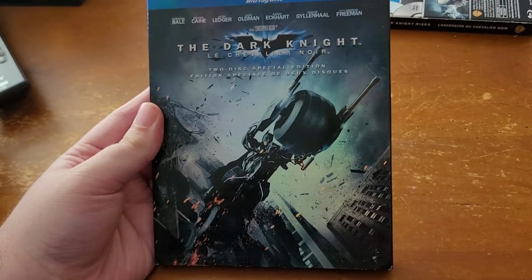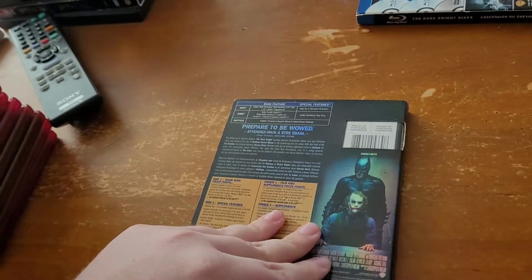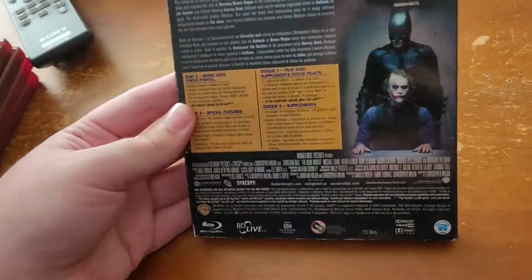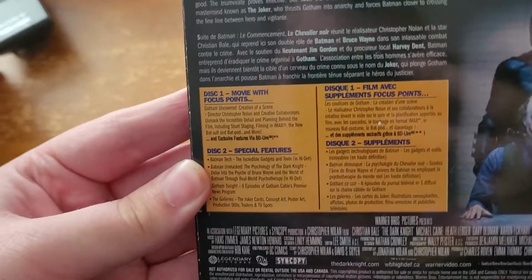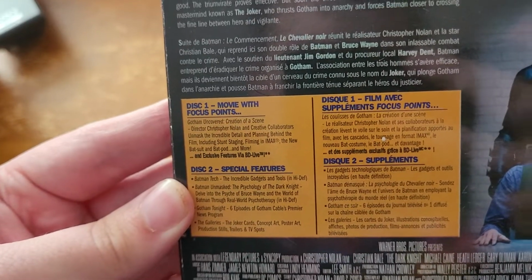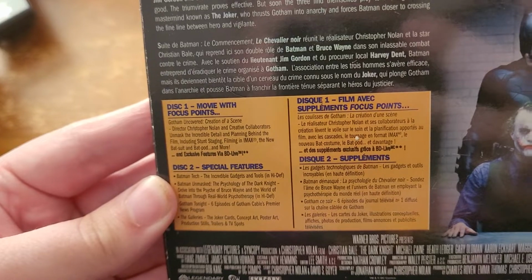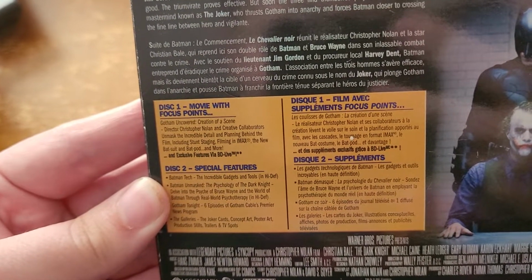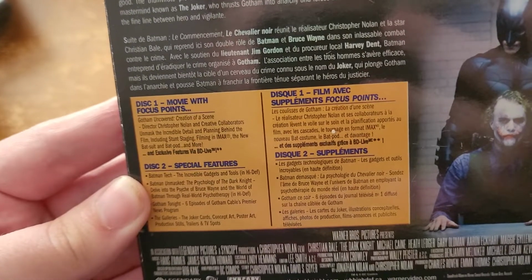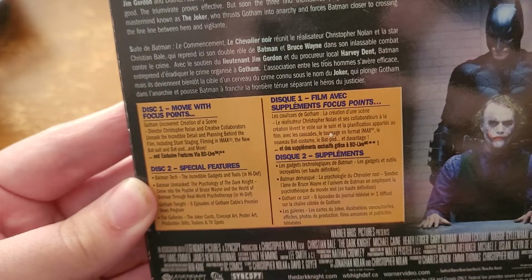Then here we have The Dark Knight. This is the 2-disc special edition Blu-ray. This was definitely a very iconic movie. And this one, bonus features, this going up movie with focus points. There's no in-movie experience, or maximum movie or whatever. But this is Gotham Uncovered, Creation of a Scene. Director Christopher Nolan and creative collaborators unmask the incredible detail and planning behind the film, including stunt staging, filming in IMAX, a new Batsuit, Batpod, and more.